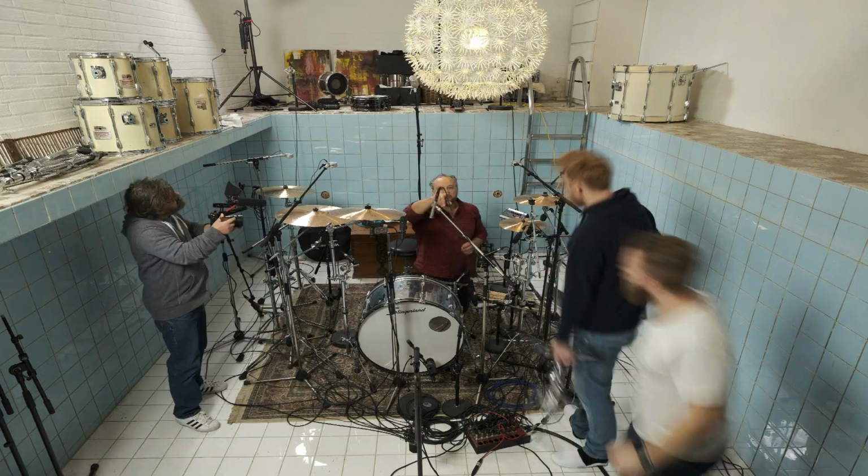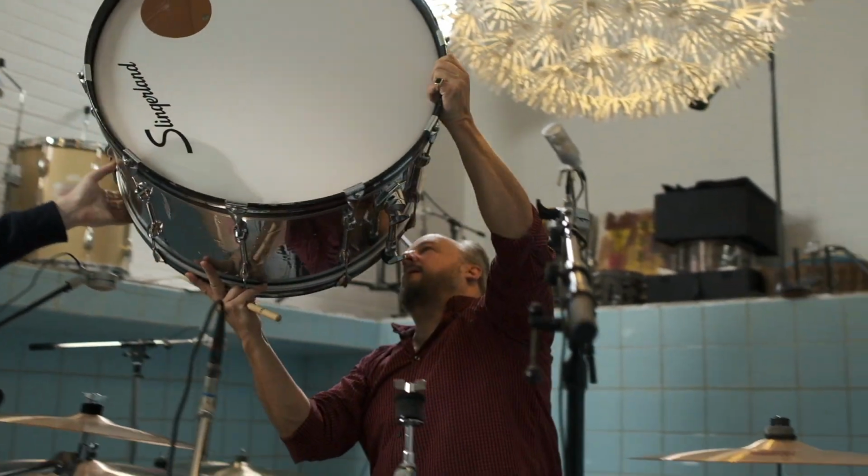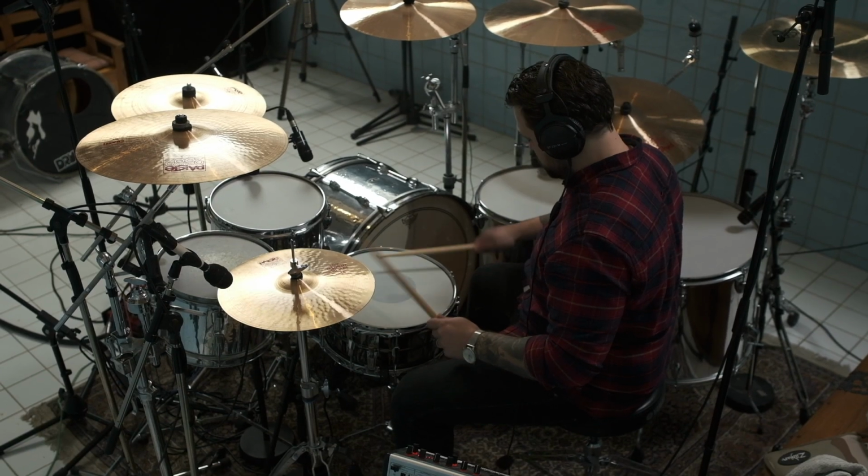Picked out an old Slingerland drum kit for big tom sounds, like old school sounding. I really loved the Slingerland kit. It was really nice, also because it had the 26-inch bass drum. It had the big ambience thing, the Zeppelin vibe, especially in this room or pool.